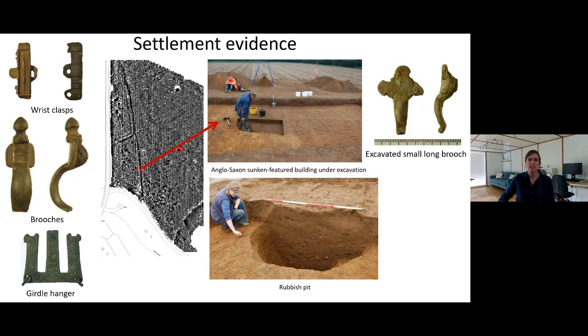Other types of activity are not so straightforward to predict from plough zone finds. For example, a concentration of 5th to 7th century dress accessories, such as the ones here, the wrist clasps, brooches and girdle hanger fragments, are usually taken to indicate inhumation graves. But such finds also occur in settlement assemblages, and when we put in a trench where the finds were concentrated at Rendlesham, we found a small series of rubbish pits and sunken feature buildings, huts with cellars like those at West Stow.